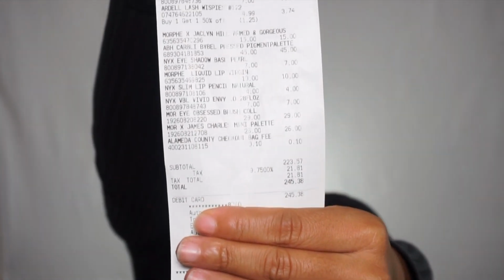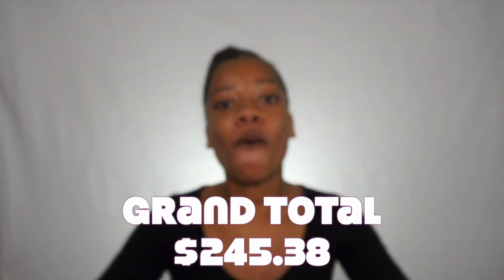We went to Ulta with the goal in mind of spending only $150, $175 being the absolute max, and we spent a total of $245.38. Oh my God, that is not how much I went in there anticipating on spending, but we did get 17 items, okay?